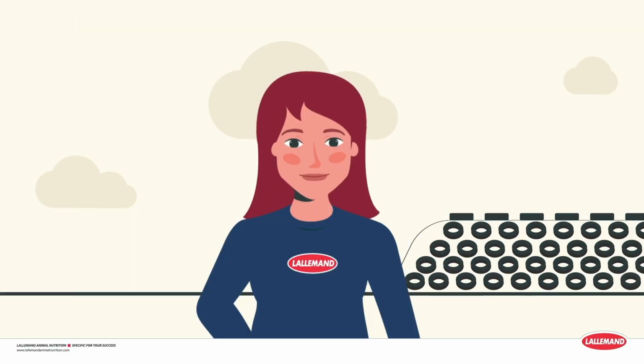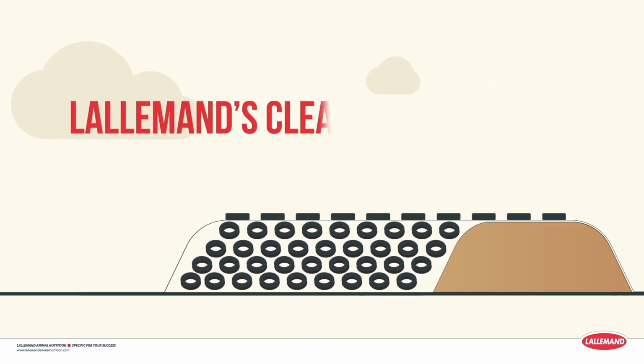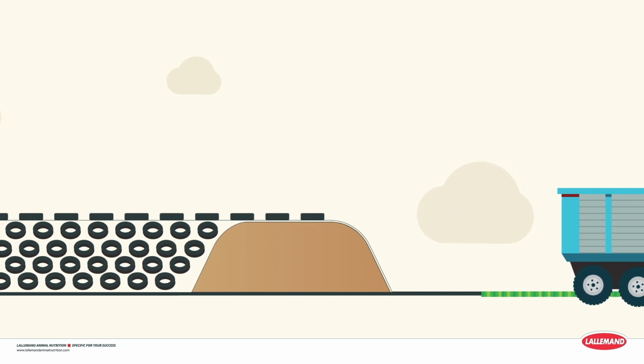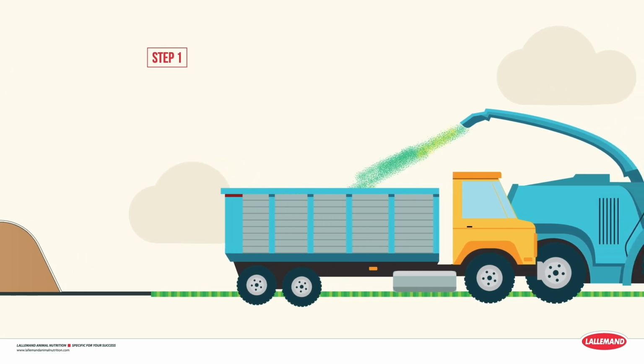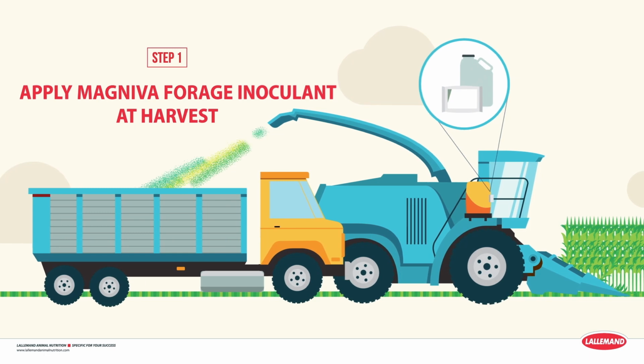You want to do all you can to protect your silage investment and your herd. And you can with the Clean Feed approach. It's as easy as two simple steps in the right direction to prevent something going wrong with your silage or your herd's gut health. Step one, protect that silage investment by applying MAGNIVA Forage Inoculant at harvest.